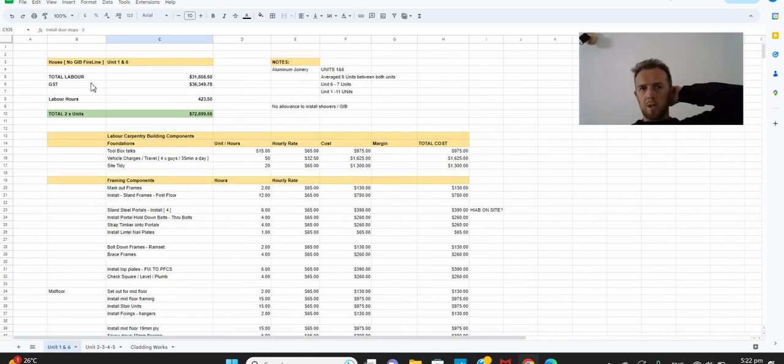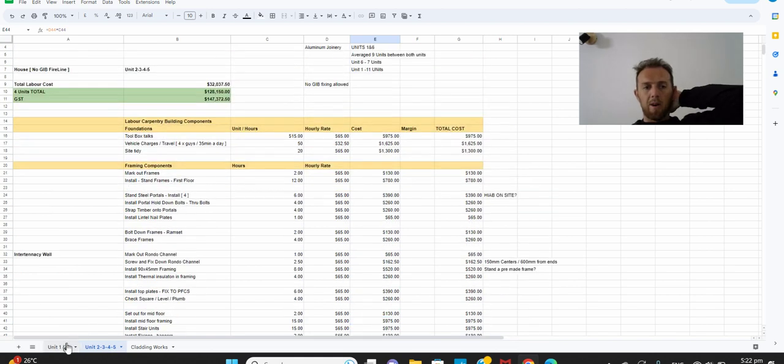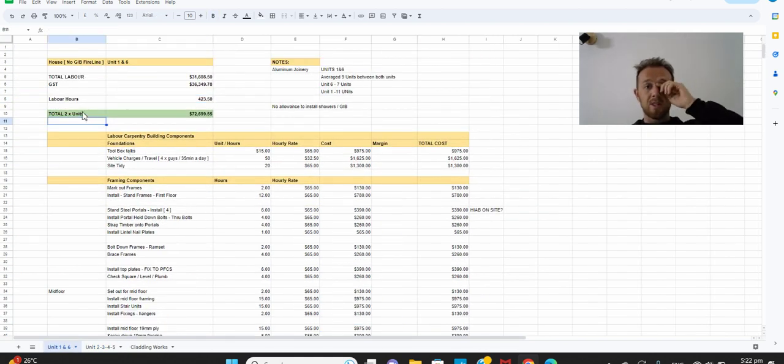To tidy up the top as well. So that's total labor for 1 unit, plus GST. We always put the total labor hours in there just so the builder sort of knows roughly how many hours he's sitting at, and then we times that by 2, that total figure, and we got 72,699. So yeah, that's how we broke out that labor unit.